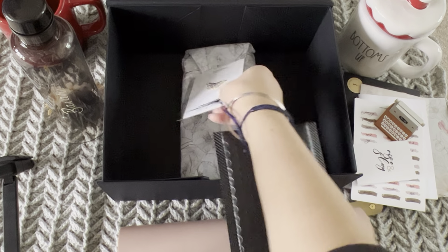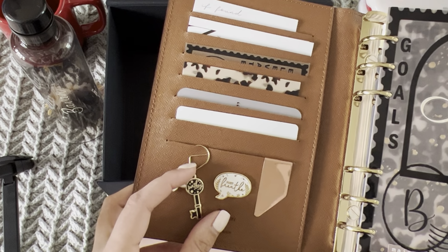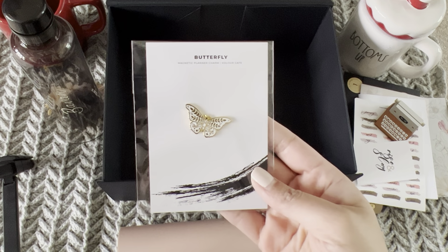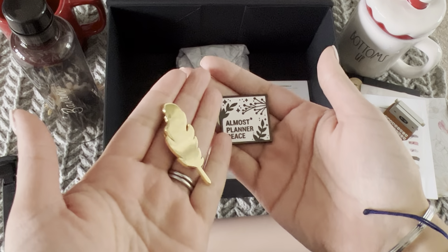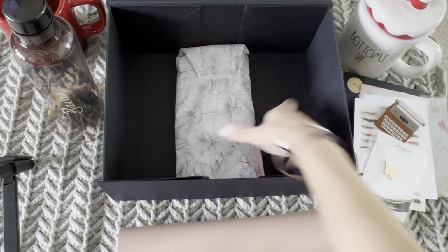I'm a big fan of the magnets that Arlene does. As you can see here, I have got her Daisy, I've got the Just Breathe, so that butterfly is going to look lovely with the Just Breathe. I did have the other one there, I've just taken it off at the moment because it kept sticking to this one as well. So Just Breathe, the Daisy, I've got the butterfly, and then I've got the Almost Planner piece and I've got the feather as well. I've got a couple more, but I've got them in storage at the moment. So that was number 11.